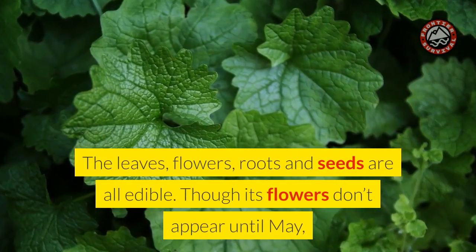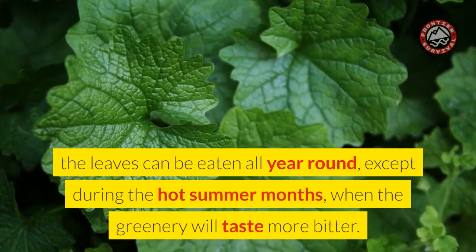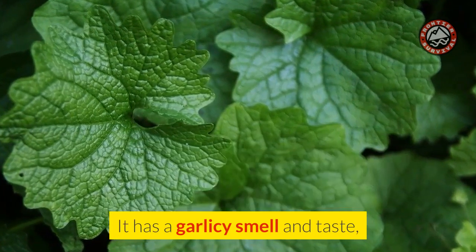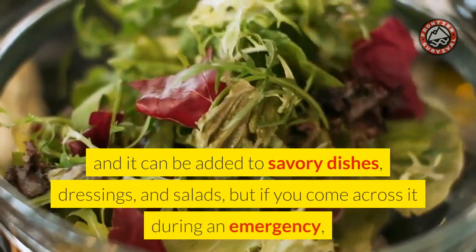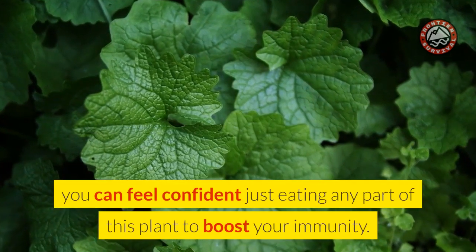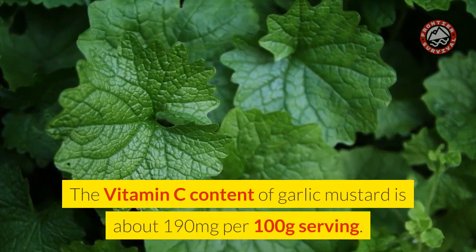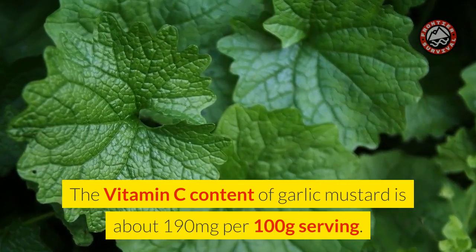Though its flowers don't appear until May, the leaves can be eaten all year round, except during the hot summer months, when the greenery will taste more bitter. It has a garlicky smell and taste, and it can be added to savory dishes, dressings, and salads, but if you come across it during an emergency, you can feel confident just eating any part of this plant to boost your immunity. The vitamin C content of garlic mustard is about 190 milligrams per 100 grams serving.